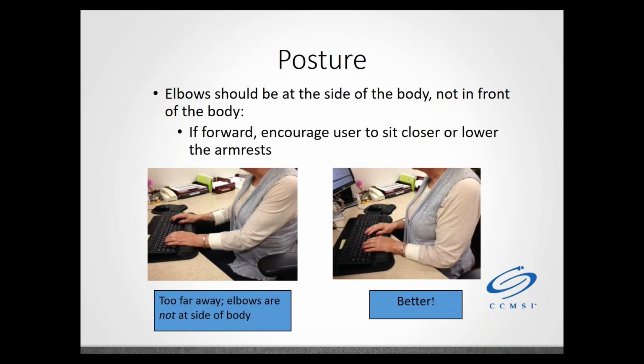Elbows should be at the side of the body, not in front of the body. Again, it may help to just sit closer to the workstation altogether or to bring the keyboard closer to the desk edge. The picture on the bottom there on the left is an example of what we want to avoid, where we're sitting too far away and you can see the elbows are in front of the body. The picture on the right is better because the person's elbows are at the side of their body and their shoulders are level and relaxed.